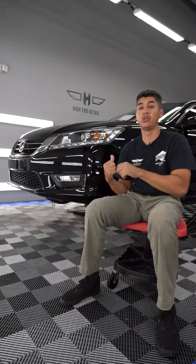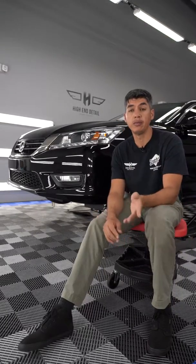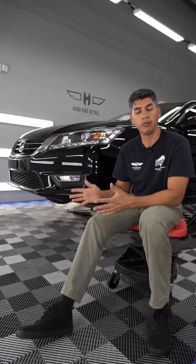This time we're working on this cool 2013 Honda Accord. Unfortunately for my client, he had some rock chips on his bumper. It was something that I couldn't fix. I suggested him to West Kendall Collision. I told him to take it to them so they could paint the bumper.